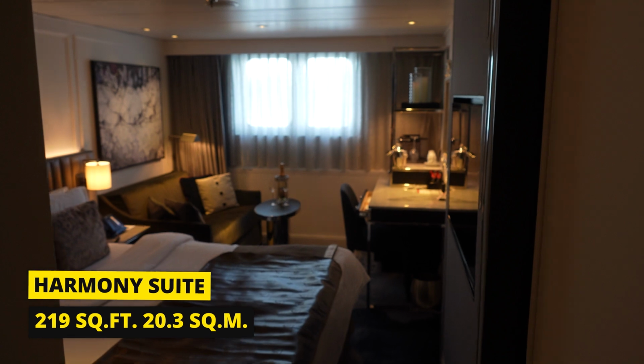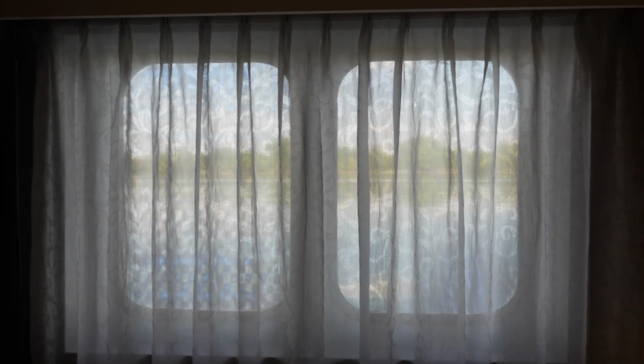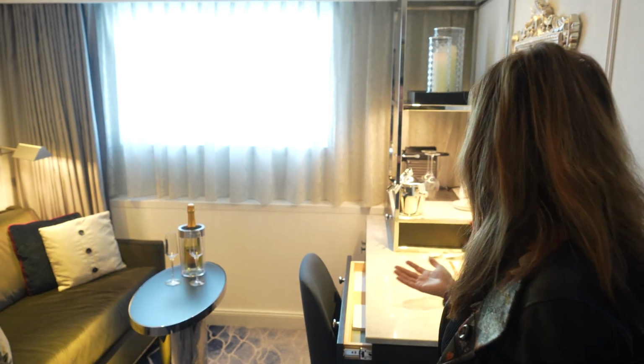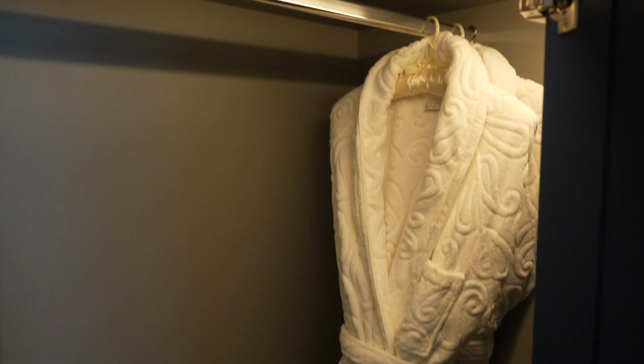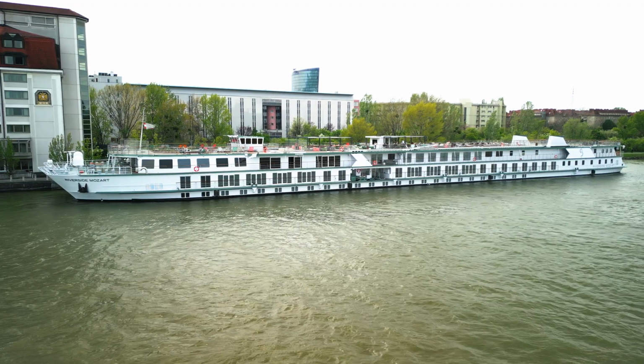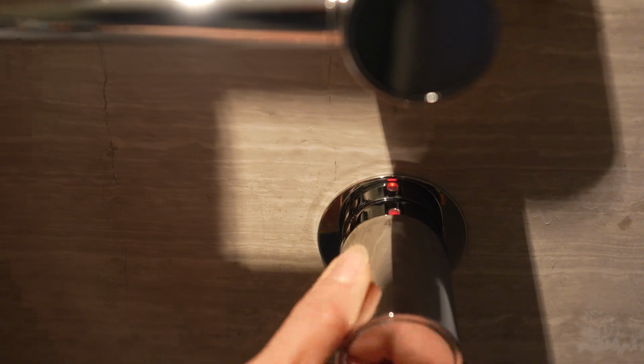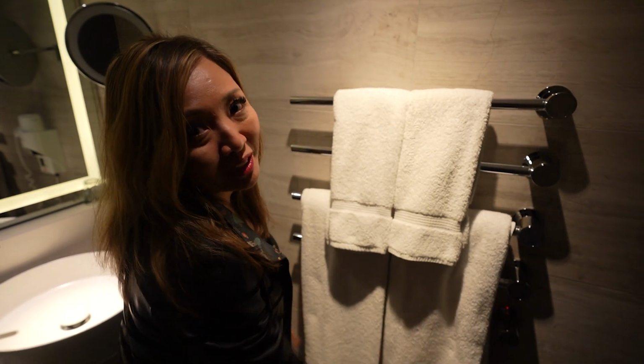This is the Harmony Room, an entry level for this river cruise. It is also 20 square meters. The big difference is the window. But it has the same space, it has the same layout. And these types of suites are only on the first deck. Another thing I love about the bathrooms here is that you can heat your towels or dry your wet clothes.